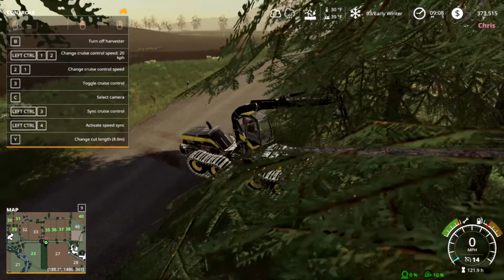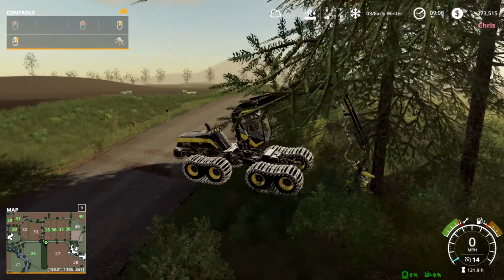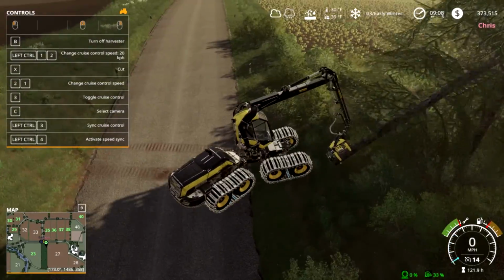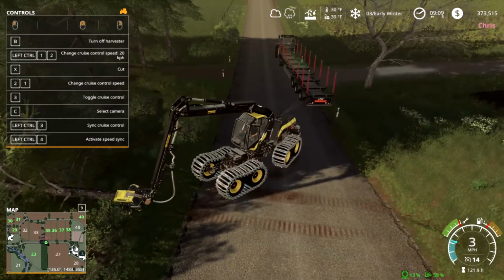And at some point, if I want to take this field and expand it into here, I'm going to have to go through and knock down all of the stumps. I'm going to have to put in the work for that. So we'll see what we end up doing.